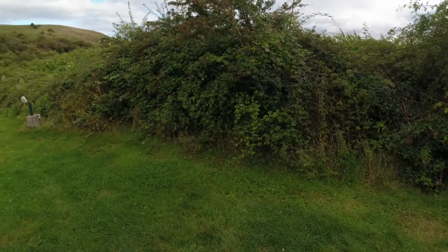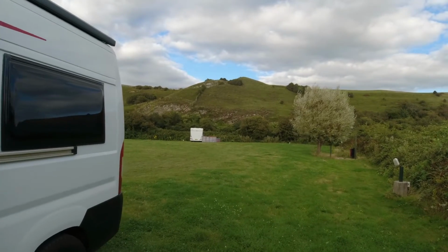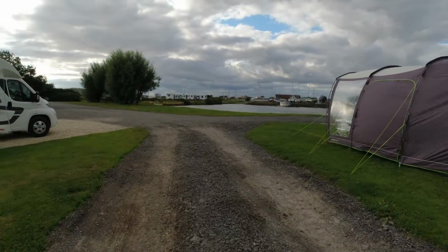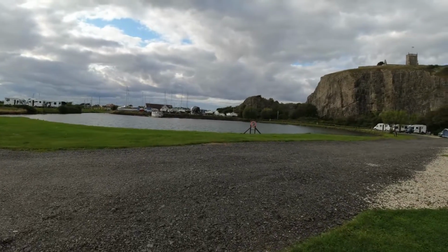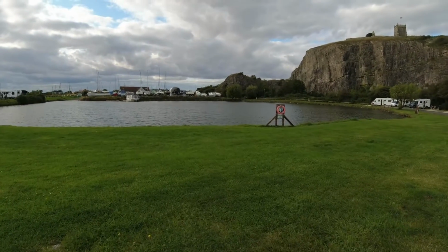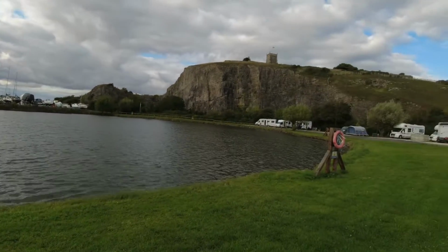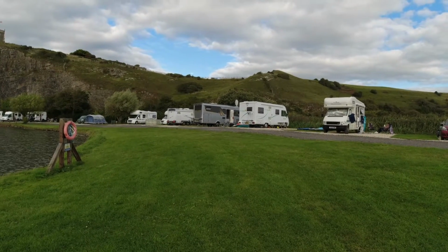So we'll pop out here and have a look. That's the view outside our van, outside Merlin. That's very nice and quiet here. That's beautifully kept. These pitches around the outside are evidently really booked up well in advance. We're quite lucky to get one of those.